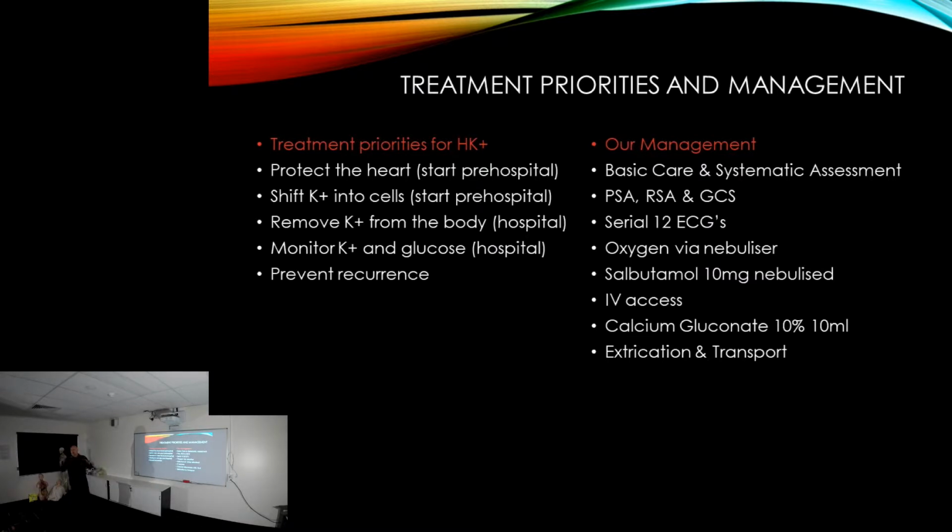So when they talk about the management of hyperkalemia, they talk about the 5 priorities of hyperkalemia. So first one is to protect the heart. Second is to shift the K into the cells. And then the third, fourth and fifth: remove K from the body, monitor the potassium and glucose, and then prevent recurrence. So 2 of those we can absolutely do pre-hospital.